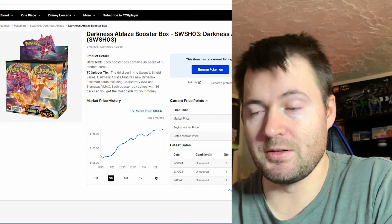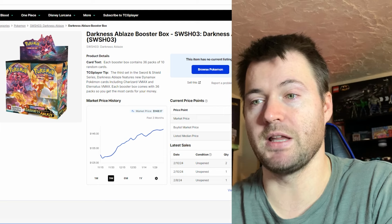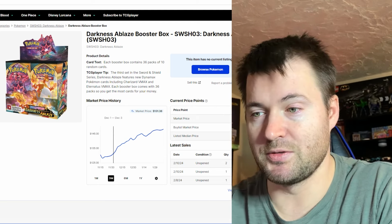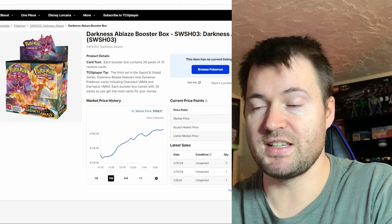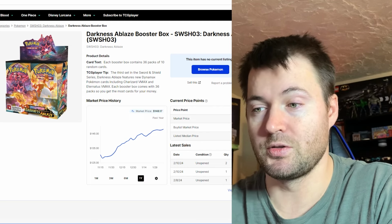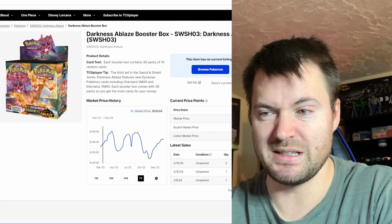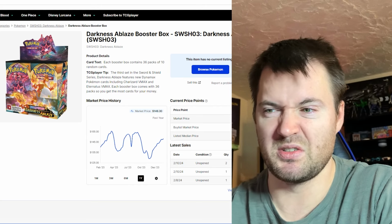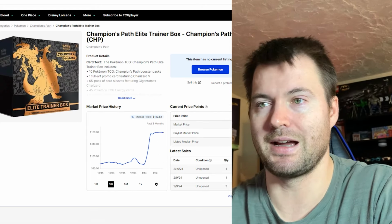Next up is another booster box that's been on the rise, Darkness Ablaze, and yes, you do have Charizard on the box art and pack art for this one. Now it's sitting at $148.17, actually not that high at all compared to some of the other Sword and Shield products. But if you look at the 1-year chart, it hasn't really done much. It's sitting a little higher than it was a year ago, which was $140, so it's really only gained $8 in an entire year.